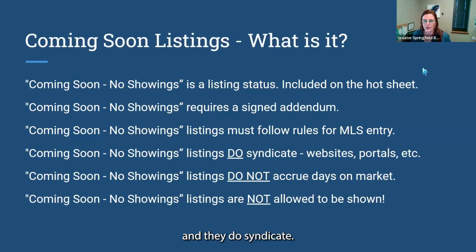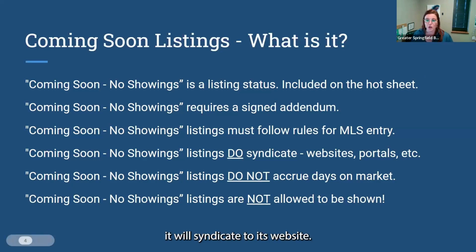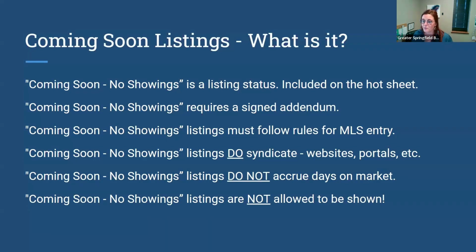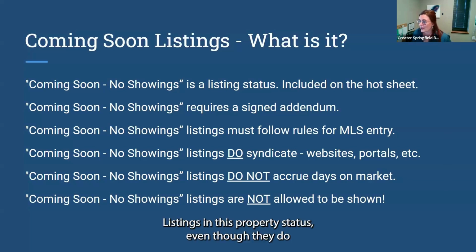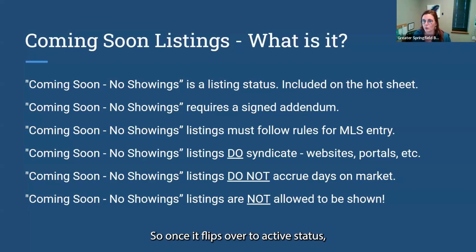And they do syndicate. So from the time that your listing goes on MLS, it will syndicate to IDX websites. It's going to go to portal search sites like realtor.com and sites like that. It's also going to be included in client subscription emails and client portals as well. Listings in this property status, even though they do syndicate, are not considered to be on market yet. And so those days while it's in the status are not going to count toward days on market. Once it flips over to active status, that is whenever your days start counting.